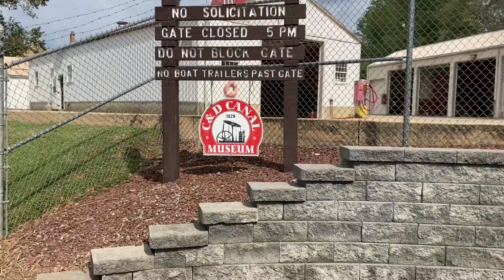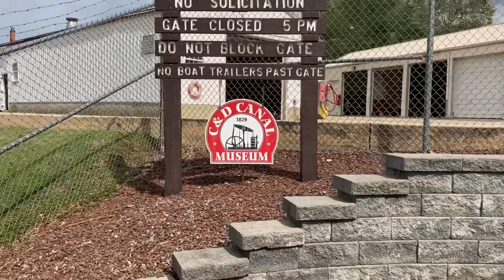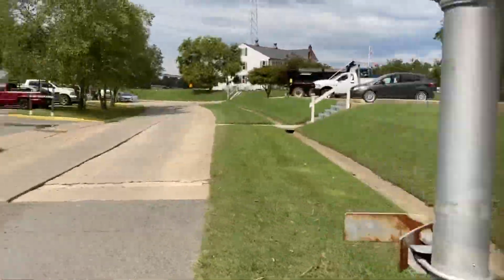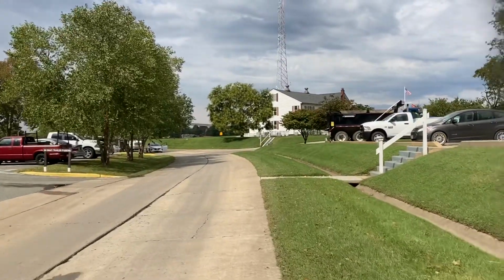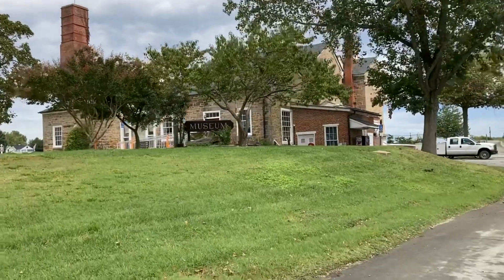And we're going to the C&D Canal Museum. I think we go in here. Don't know where it is yet, but it's in here somewhere. Maybe it's that building in front of us. And I think we found the museum. So we'll go see if it's open.